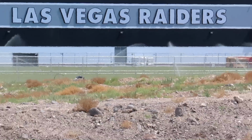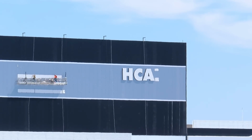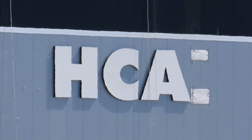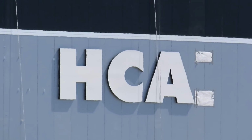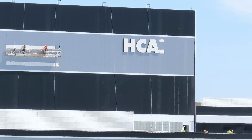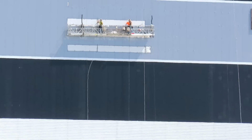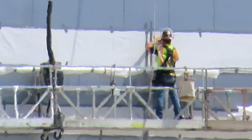All right, so we're gonna look up. I think when I was here last night, I didn't notice any letters on the building on this side. I'm almost positive there weren't any. Now we can see three of them. So this will be the part that'll say healthcare. If you didn't remember, it's Intermountain Healthcare Performance Center. So these people working up here right now, they're putting in the mounting brackets.